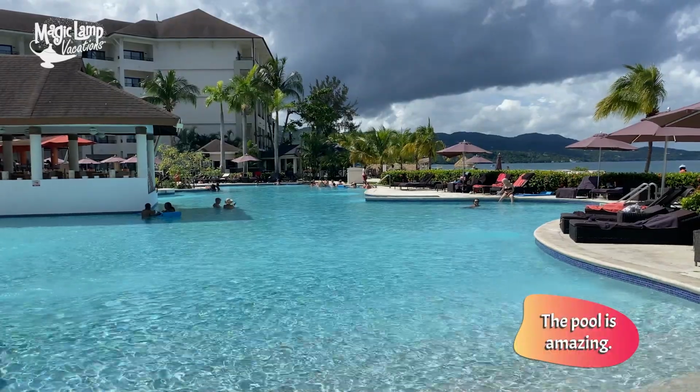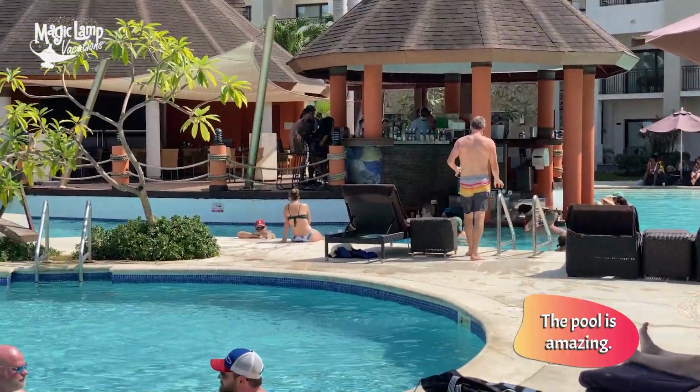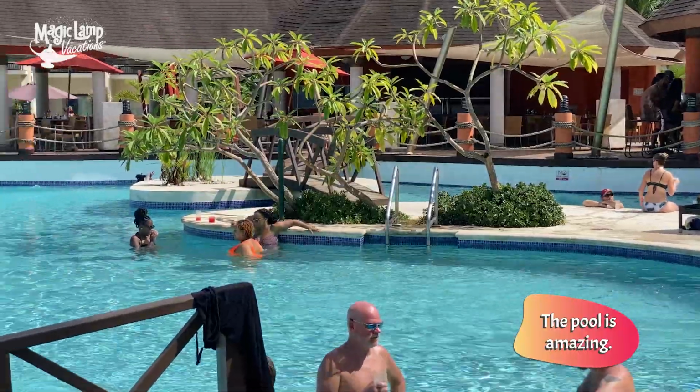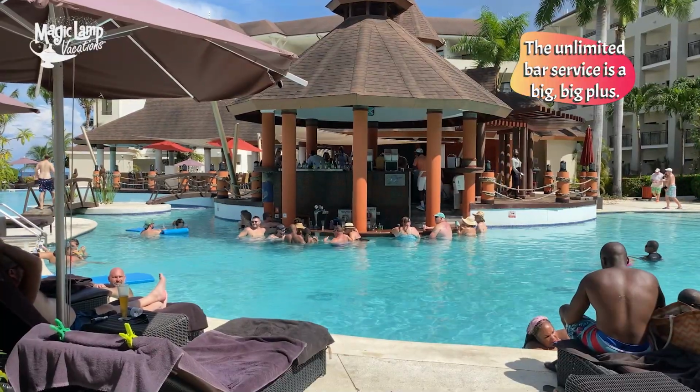I really want to talk about how amazing the pools are, because every resort has basically a pool and you can kind of use most of the pools no matter where you're staying, in hot tubs. And then you have the unlimited bar service. So I'm saying bar service plus pool together is just a match made in heaven.